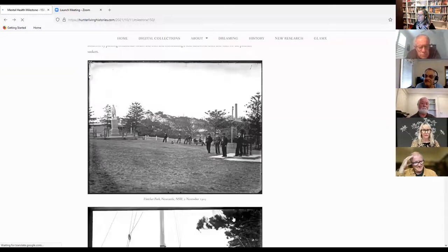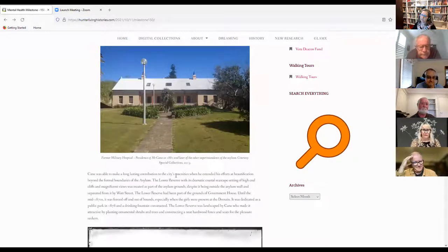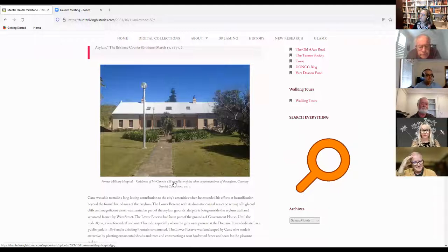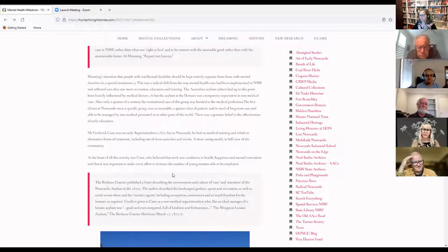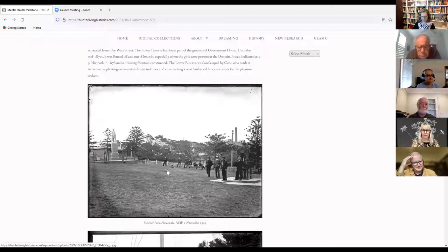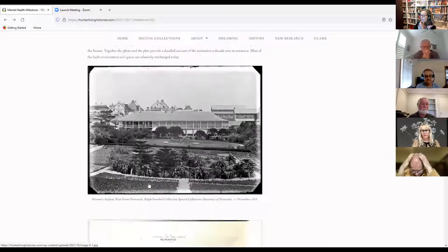What I added that one for is because the first superintendent of the Newcastle Asylum didn't have a medical background. He was a landscape gardener and a clerk. So he took on beautifying the grounds, planting gardens and vegetables, and then he continued across the road. And that's why we've got Fletcher Park. He was an early gardener and laid out a lot of the plantings around that site.